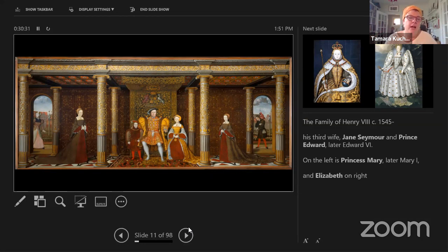And here we see a painting of his family, where he is sitting with his third wife, Jane Seymour, and Prince Edward, who would later become Edward VI. On the left there is Princess Mary, who later became Mary I. And on the right, we have Elizabeth, who of course became Elizabeth I.